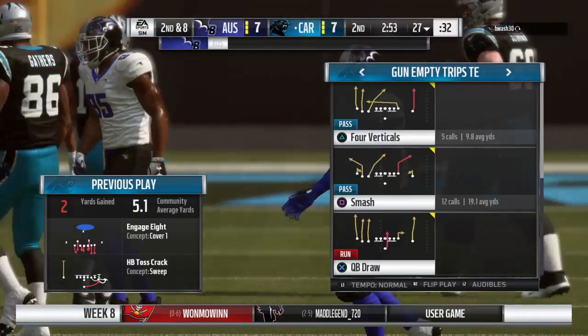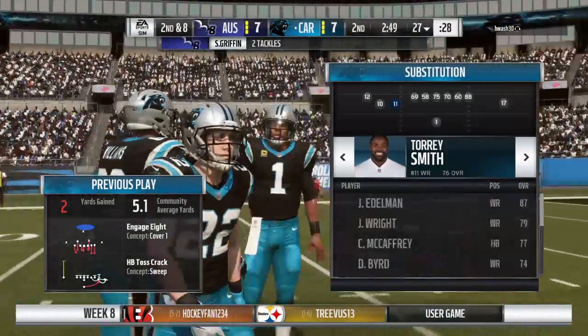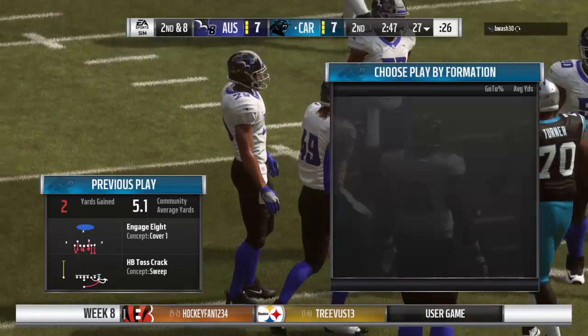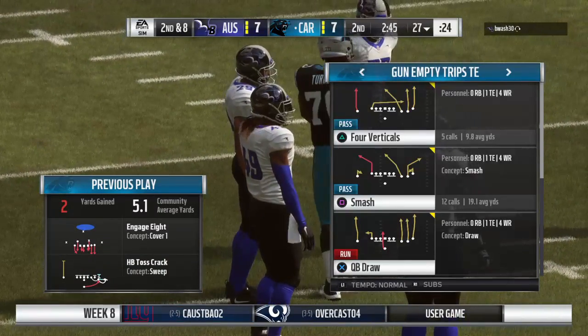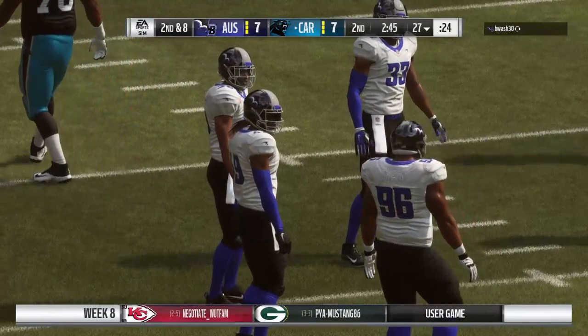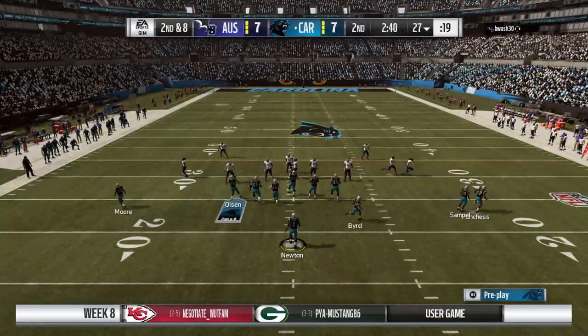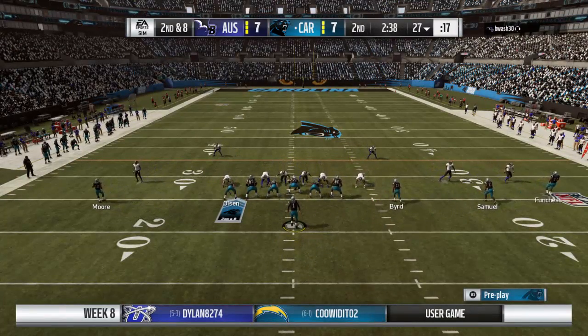Well, it's time for them to be good teammates right here. And what I mean by that is possess the ball for a little while. Get at least 2 first downs. Give their defense a chance to settle down a little bit after they give up a touchdown. They'll break the huddle, come up on 2nd and 8 at the 27-yard line.